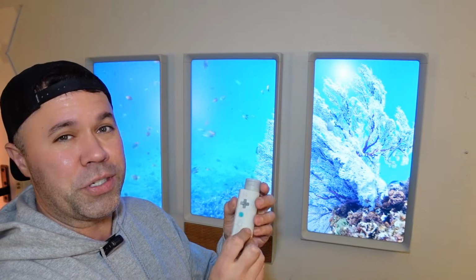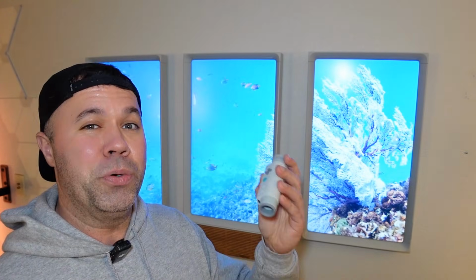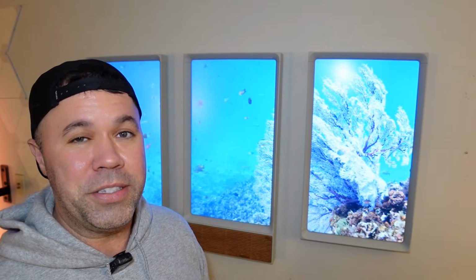Resolution. So when you use the scope, you can zoom way in and see things that you might not have seen. Just a cool feature that's included with the scope.